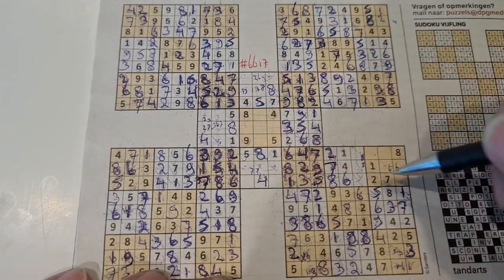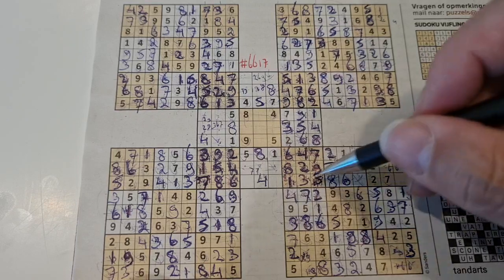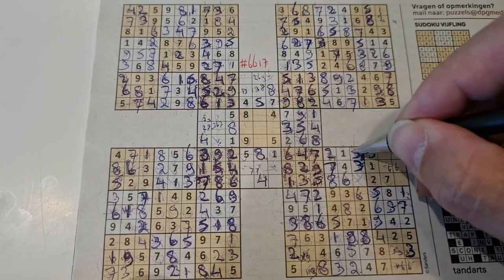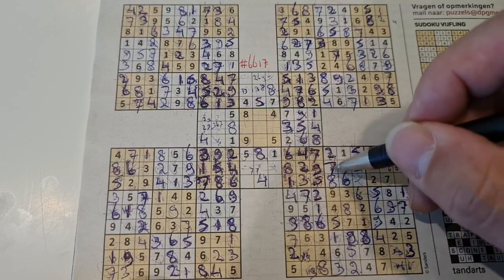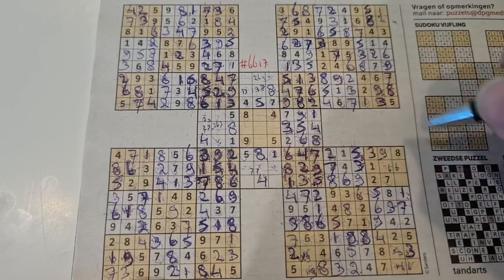One box left in this column for number 3, this box should be 3. Eliminated the 5, so the 5 goes there. One box left in this big square, 1, 2, 3, 4, 5, 6, 7, 8, 9, here should be the 9.